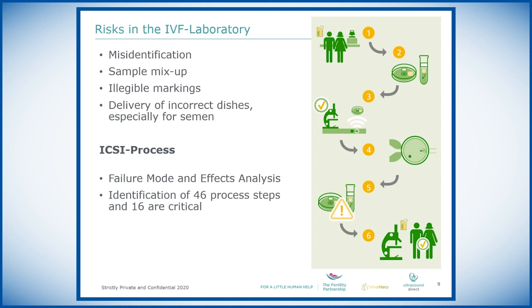So, picture 2 shows that we tag the samples with this RFID chip, and that we make sure that it is tagged well with the name and the RFID chip from the woman and from the male partner. And we just have to fill in or switch dishes and things like that. We always tag these dishes, semen cups, and so on with the RFID tag additionally to the normal labeling of each dish, so we cannot mix up anything.